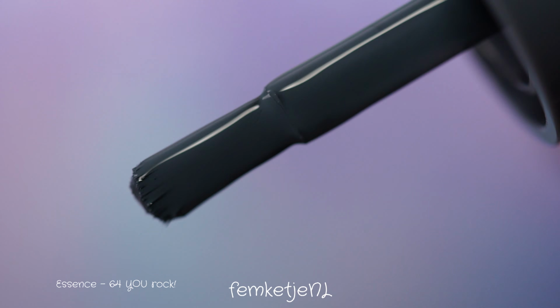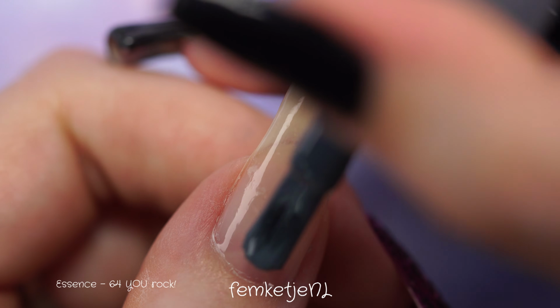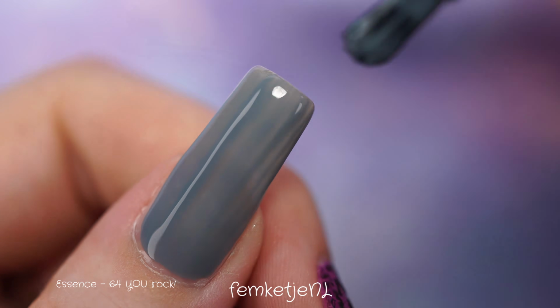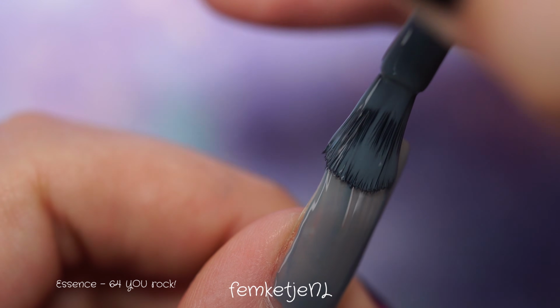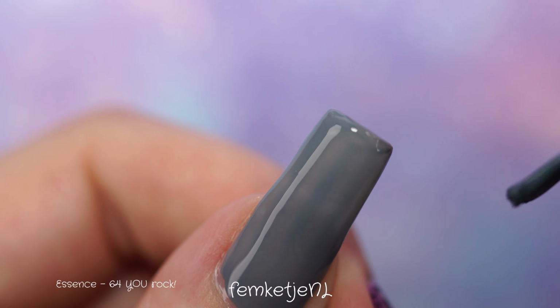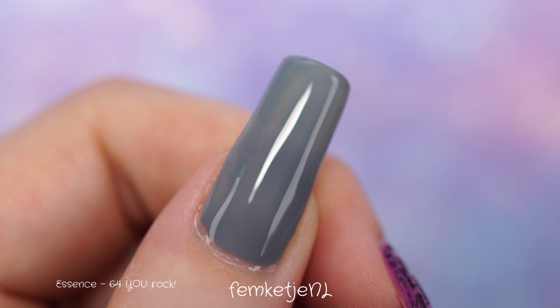Then number 64 is called You Rock. This is a really nice medium towards dark gray. I really love the fact that there is a bluish undertone in this, which makes it a little bit more cooler undertoned. If that's something for you, definitely check out this color.